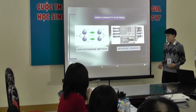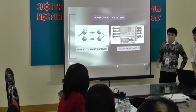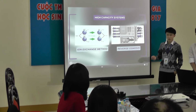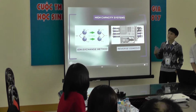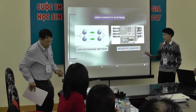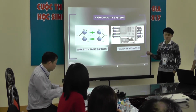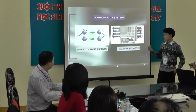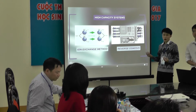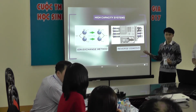And there are high capacity systems. As you can see, reverse osmosis is very good to replace any other method in the world today because it can create more water than any other. But the cost is very high. Just this system costs more than $3,500, and normal people cannot buy them.